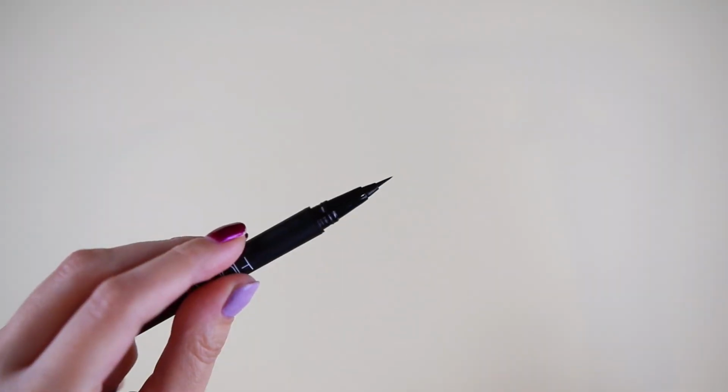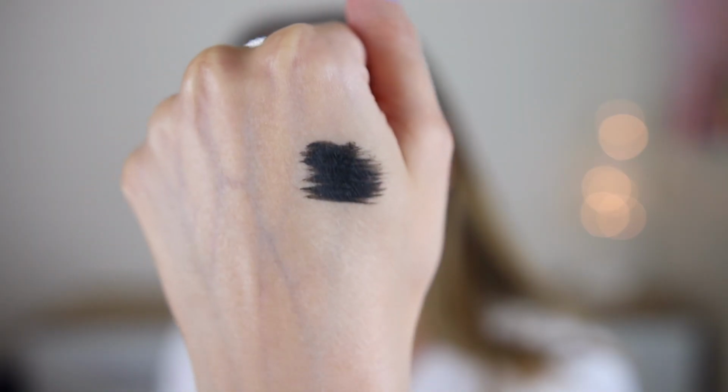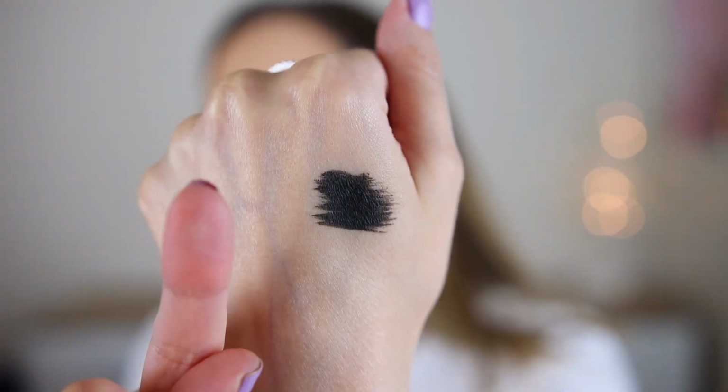I'm guessing this is an eyeliner. It looks like a full size. We have a very thin brush tip. Let's see how dark it is, also the finish of it. So the tip is very flexible. That's nice to create the line however you want. As you can see, it dries quickly and also it is smudge proof. We have a little bit of sheen, but it is not very noticeable. I'm very excited to try this one.